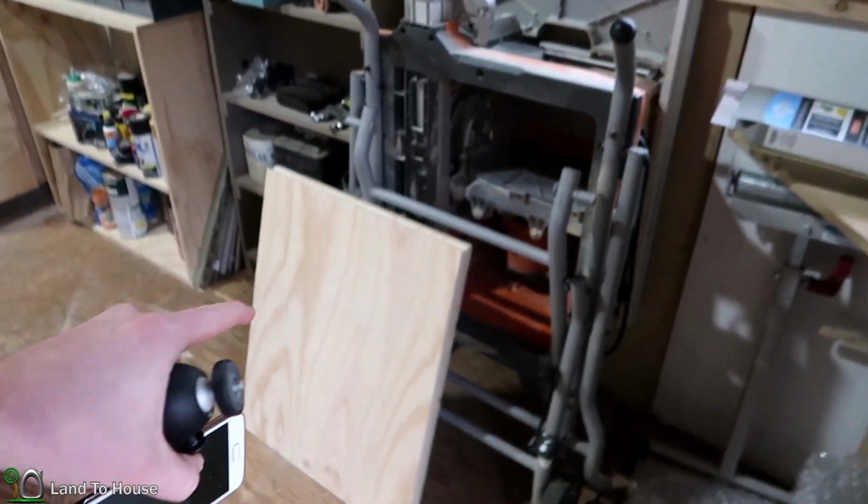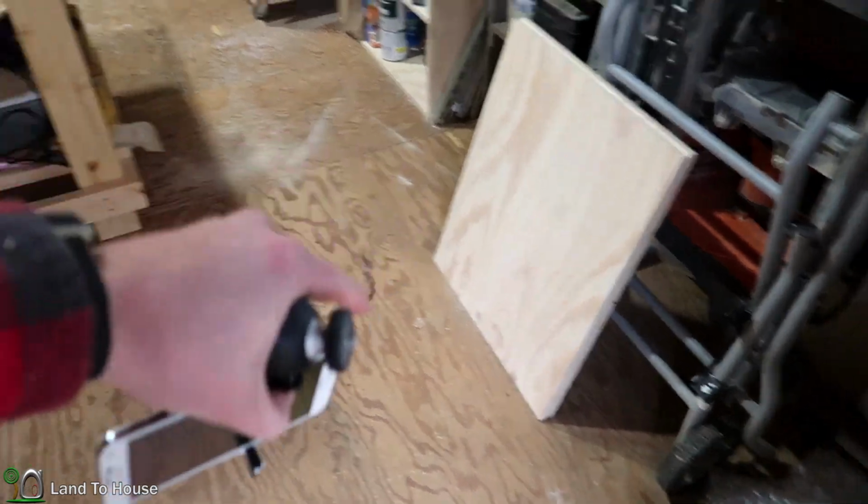All right, off to build the changing table before I go to town. Here on Land to House, I build a lot of projects, and a lot of times I have spent days or weeks planning them out, and the baby changing table is no different. So I'm cutting the sides here.